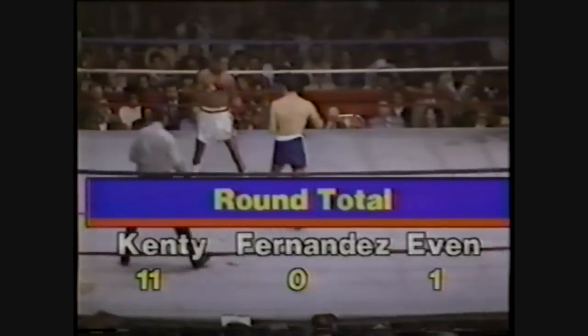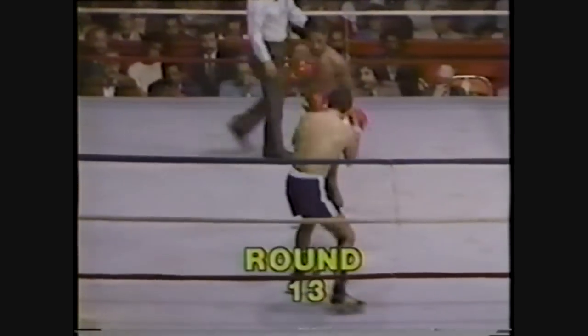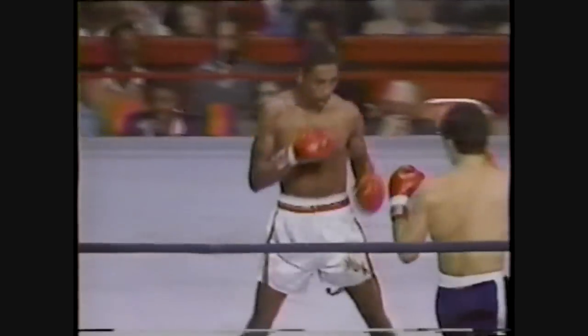Round 13, the champion in white, Hilmer Kenty. Vilomar Fernandez in blue, the challenger. A very tired-looking Kenty between rounds, Gil. Well, Kenty had a great round in the 12th round, Tim, but when he sat down, he really looked exhausted. They were worried in his corner.